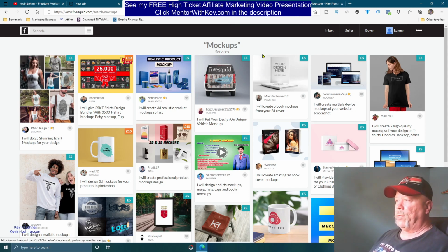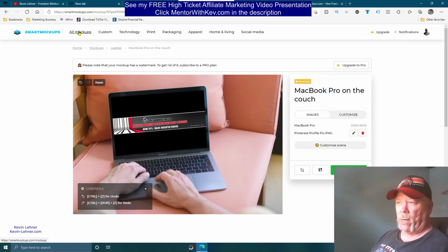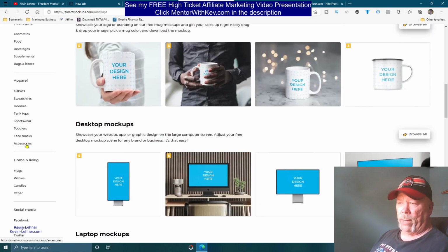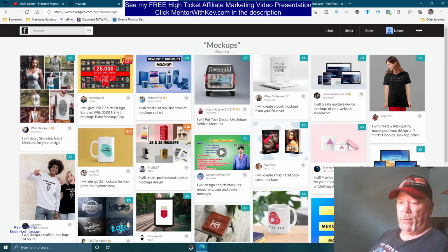So all you want to do is design your service on 5squid.com here in mockups. Just use someone else's and model after that, and then when you get an order, you can come over here to smartmockups.com and create what it is that they want on whatever it is that they want. There's all kinds of things that you can put it on here in the column on the left, guys. As you can see, you'll have the ability to put it on whatever your customer wants it on, and that's how you're going to make money with this particular method today that I wanted to show you.